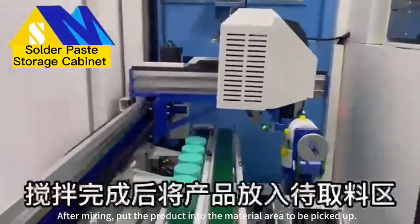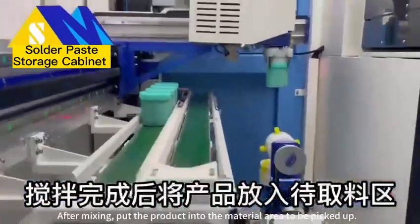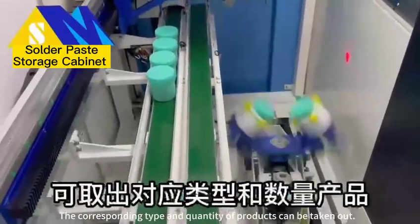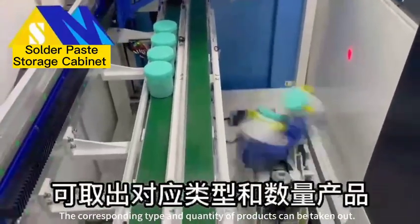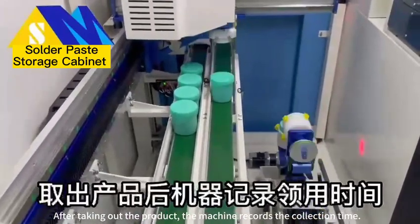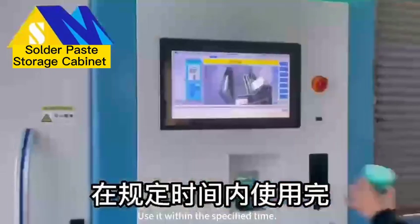After mixing, put the product into the material area to be picked up. After the authority of the collector is identified, the corresponding type and quantity of products can be taken out. After taking out the product, the machine records the collection time. Use it within the specified time.